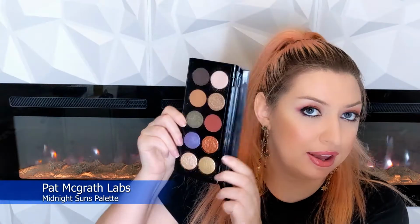Next up is worth the heavy price tag, and that's going to be the Pat McGrath Labs Midnight Sun palette. It's fall, y'all. It's $125, but so worth it in my opinion. And again, it's worth it to me. May not be worth it to everyone, but I've really enjoyed this palette and this warm tone color story. Pat McGrath does not have that many palettes that lean warm, and this is one of them done right.